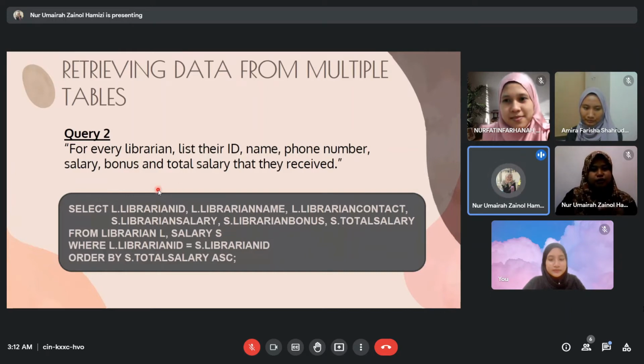Here, I put the command that we need to write in the IBM DB2. Select L.librarianID, L.librarianName, L.librariancontact, S.librariansalary, S.librarianbonus, and S.totalsalary from librarian L, salary S, where L.librarianID equal to S.librarianID. Order by S.totalsalary ascending.